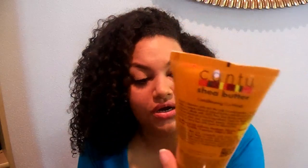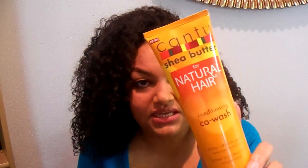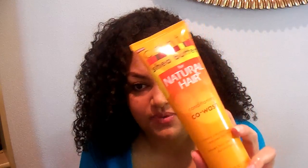I have 4 Walmarts in my city, I think it's 4, maybe 5, but I only found this at one store. I actually got 2 of these. The second one is in my shower. I have used it a couple times so far. It's cool, it's nice. I think this was like $4 or $5, really, really cheap. So yeah, there's that.